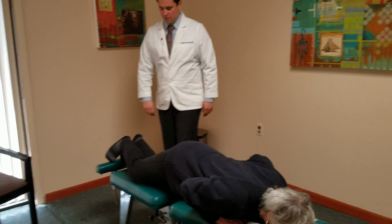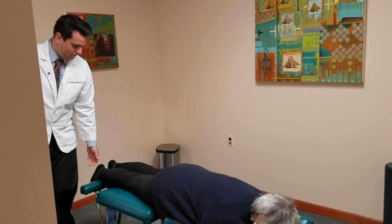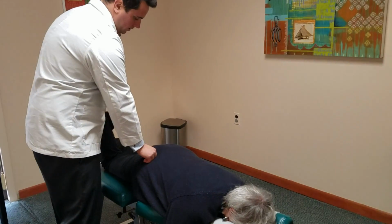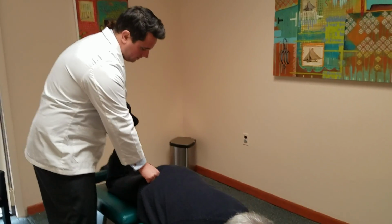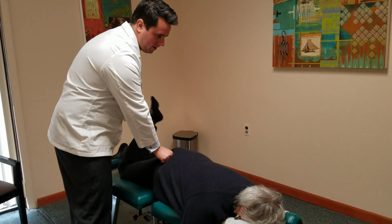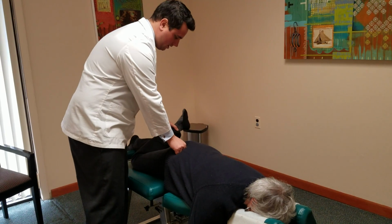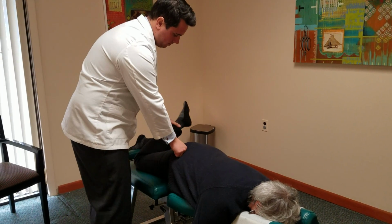So I've worked on my mom before, obviously, and I'm pretty familiar with what she has going on. Usually she's got tight glutes, which she has today. Just like with other patients that you've seen me work on, I'm going to ask her if this pressure's okay, if it's not too much. Pressure's good. So we're just going to loosen this up. This is muscle work for her glute.